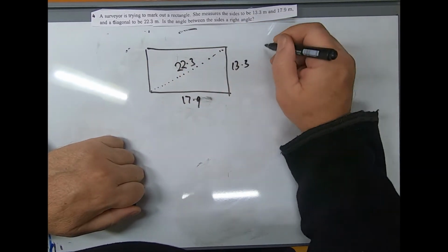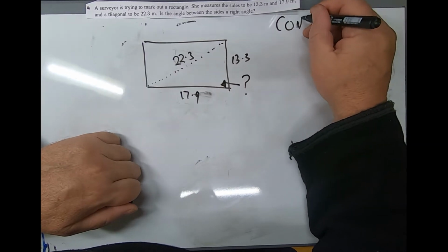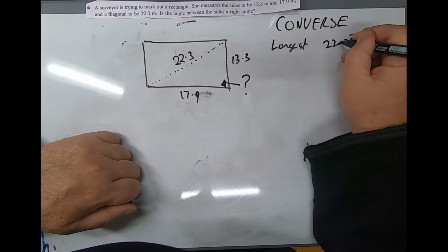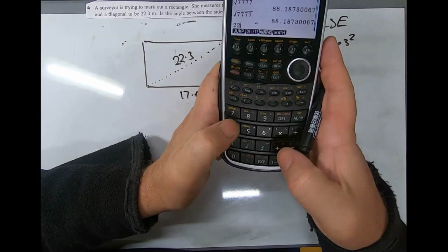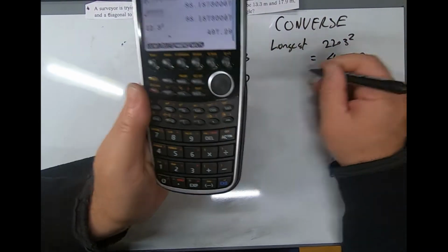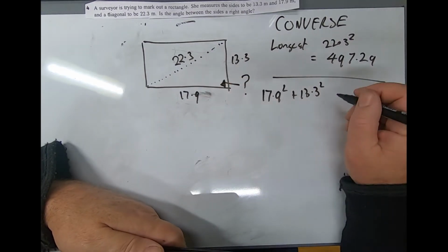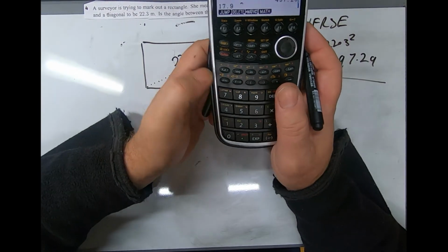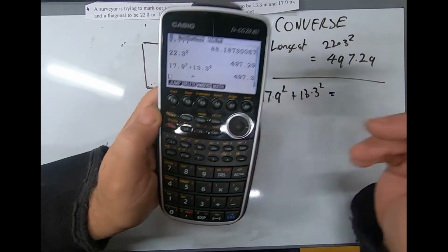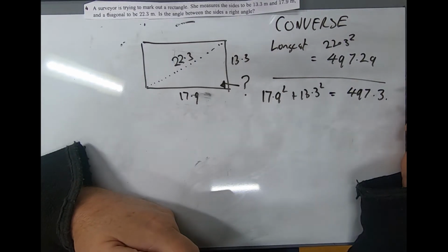So 22.3. The question is, is this a right angle? So this is the converse. Our job is to look at the longest side. 22.3 squared equals 497.29. And the two shorter sides squared equals 17.9 squared plus 13.3 squared, which equals 497.3. I do believe I'm going to call that a match.